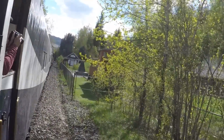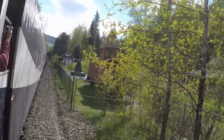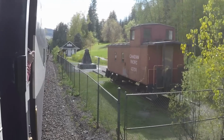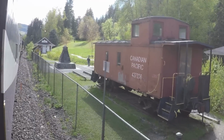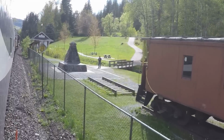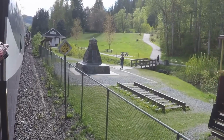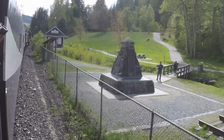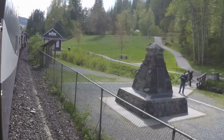Galaki, and that is where the last spike of the Canadian Pacific Railway was driven on November 7, 1885. There is a stone cairn made of all the stones of the different provinces and territories of Canada, and with a little poem on top of it.